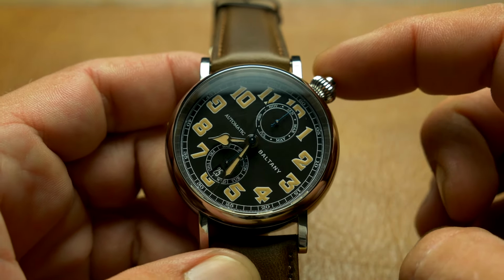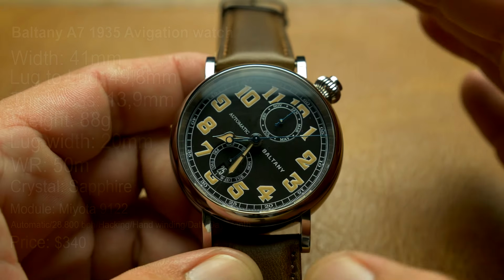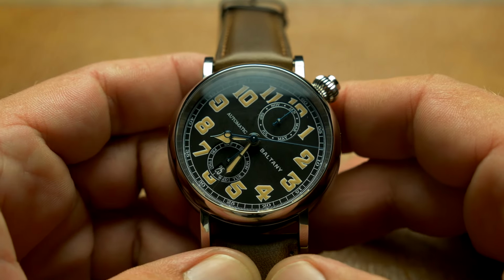Now when it comes to the specs, I'll have them right here on the corner of the screen, but I'll also cover more details when we get to the full review, which is going to come out in a couple of weeks. So this is just the initial unboxing and first impressions.